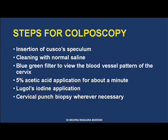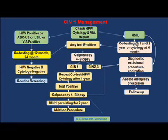Then the next step is to apply Lugol's iodine. After applying Lugol's iodine, the squamous epithelium turns dark brown and the columnar epithelium is unaffected. If an acetowhite lesion is seen, then Lugol's uptake is negative in that area. So, if a lesion is suspected, then a punch biopsy should be taken, and it should include the stromal tissue with the squamocolumnar junction.